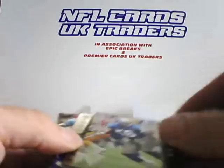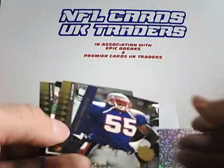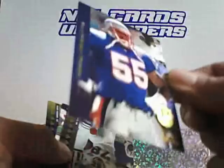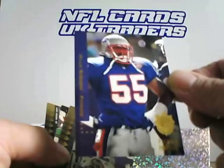Pat Swilling for the Lions. Herschel Walker. His throwback Eagles. Willie McGinnis. Now there's a Willie McGinnis rookie card for the Patriots Premier Prospects. So that is a genuine rookie, Willie McGinnis. So might be one of his more valuable ones, because that was one of the better sets around at the time. SP.